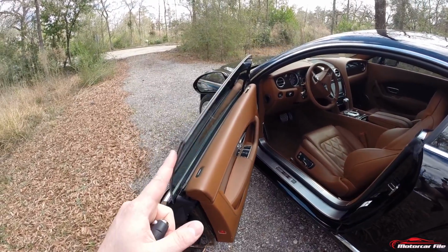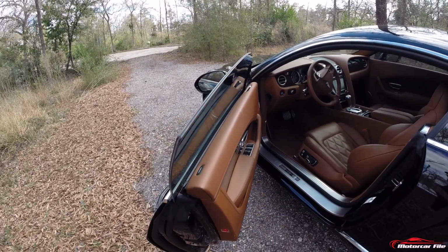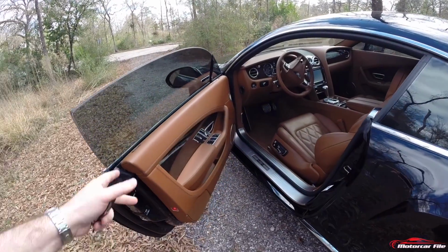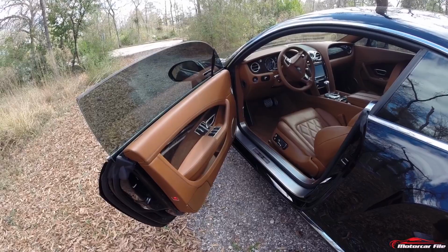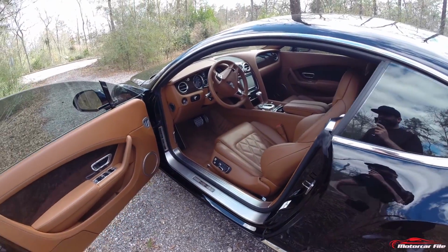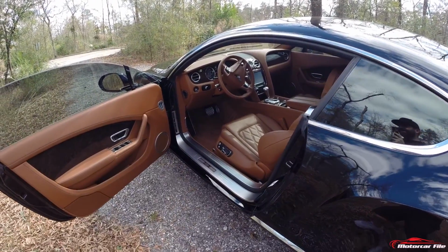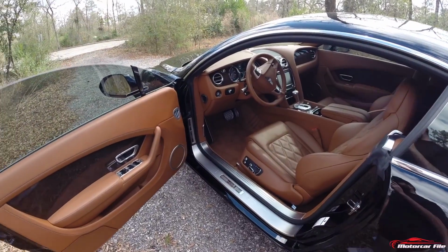So right away, immediately you notice some of the quality control to keep the cabin kind of quiet. You have double pane windows, a very heavy, long door, and we'll go through how that feels here in a second. This Continental GT, of course, specified with a Mulliner package, has this gorgeous diamond stitching, and we're going to talk about that when we sit in the seat.